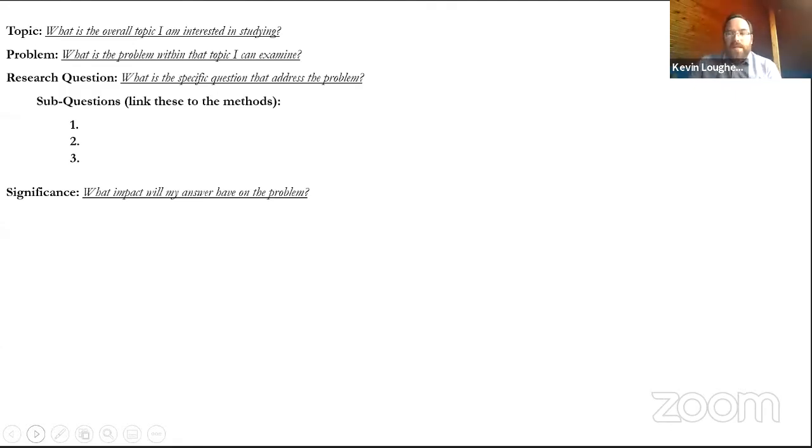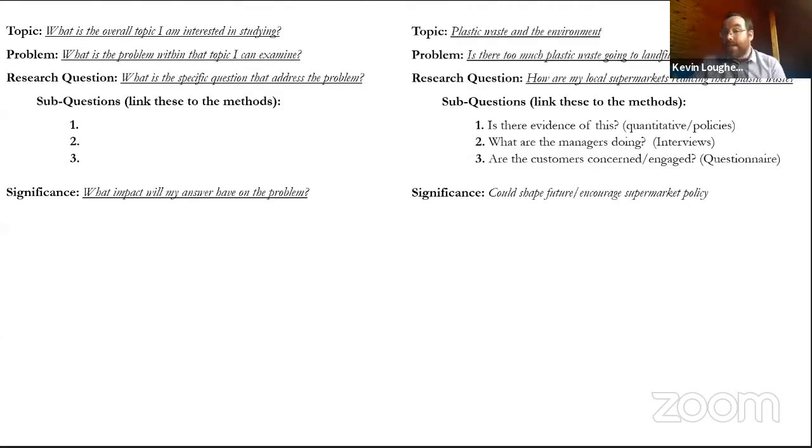So to give a few examples of this, and the examples I'll be using in my session at the start are all real examples of ones I've gotten my students to use in the past, current or previous dissertations or fieldwork investigation examples. So to use one example from a recent student, this is how they broke down their framework. So they're interested in plastic waste in the environment. That's their interest topic. But they address the problem of, is there too much plastic waste going to landfill and beyond? You can probably start to sense that in your experience, that's often where students finish and go, okay, well, that's my question. That's my research question.